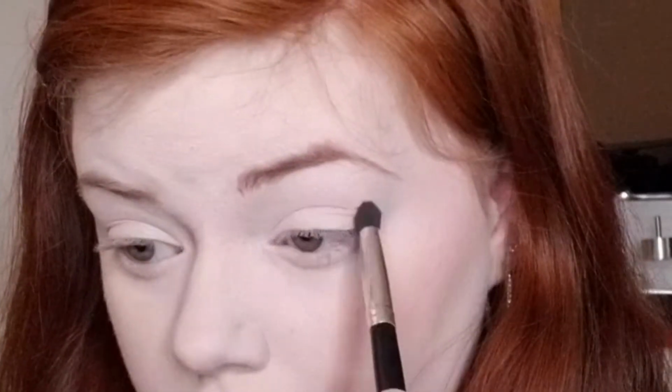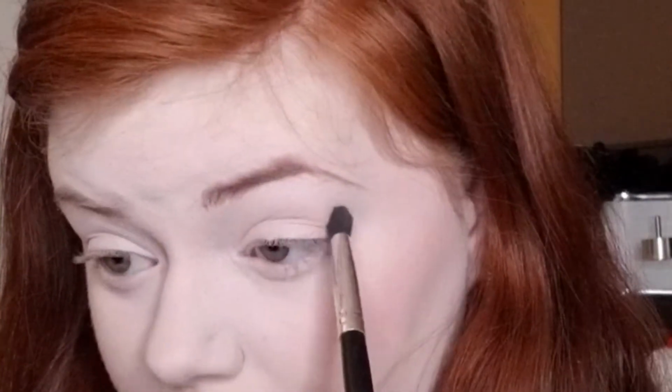So we're gonna go in with this taupe color right here. It's gonna be our transition shade. Pop that in the crease. Using a very light hand. You don't want to get too rough with the hand, because then it doesn't look nice, and we want to look nice.